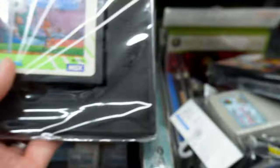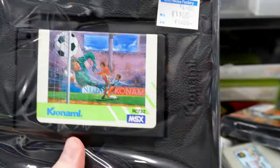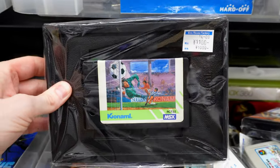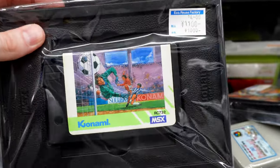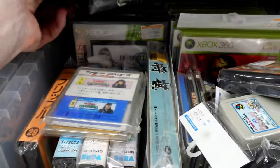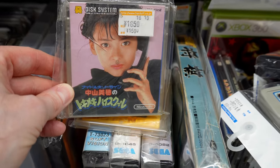Just gotta love it. Here's an MSX game. Doesn't have the box, but it has the inner sheath. This thing is sturdy. Is that how they always made MSX games? Those boxes are sturdy, wow. I can't believe they put plastic inserts this tough. Konami Soccer for 1,100. Ooh, here we have some FDS games.